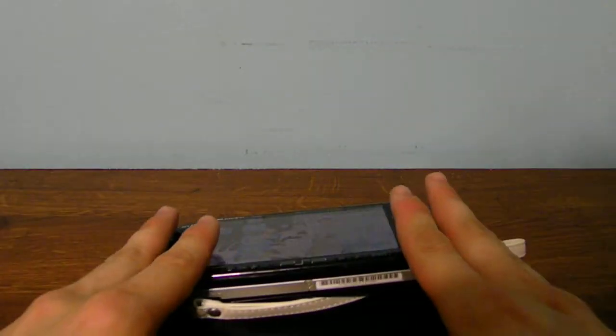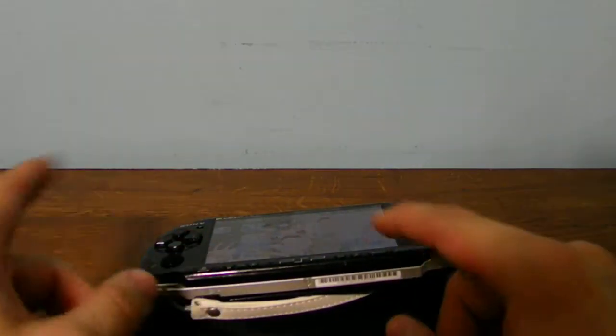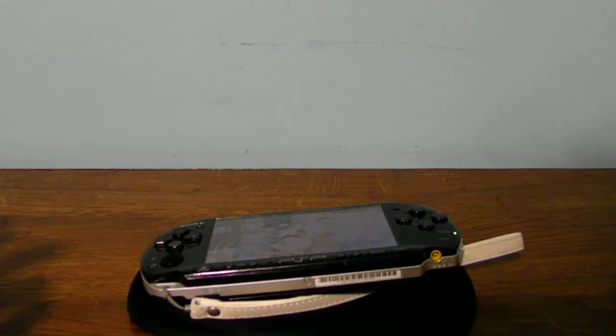If you have a PSP, do not use the internet. The internet just doesn't work on this unit itself.